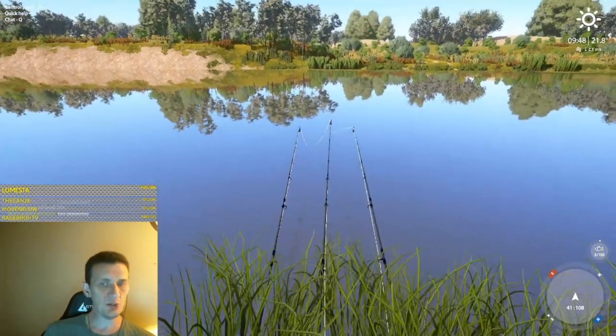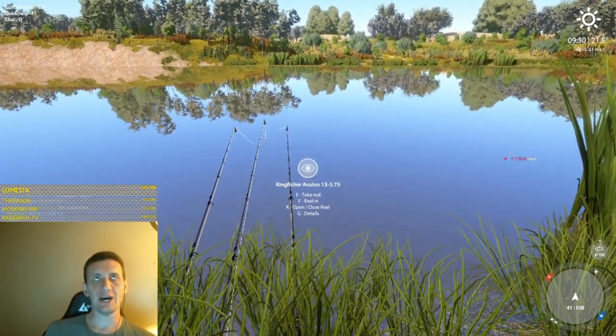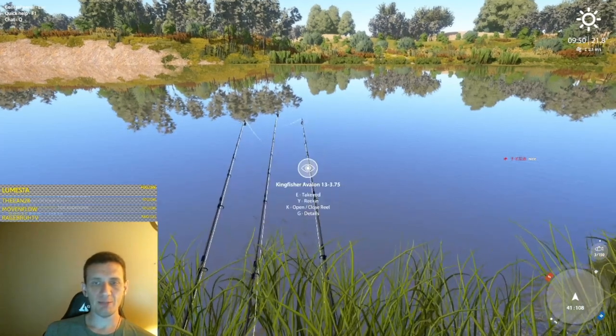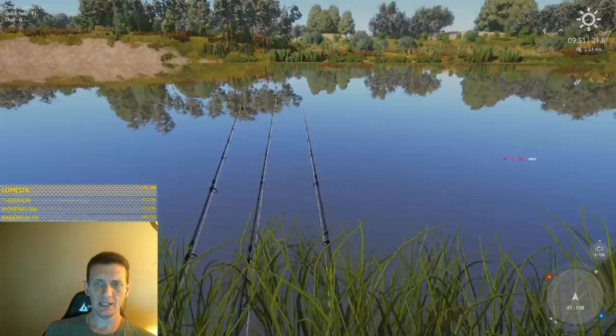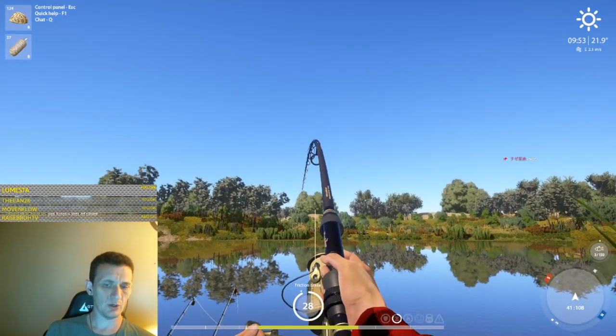So yeah, let's go do Belaya next. The tricky part with Belaya is timing it right. Like, are we gonna fish overnight here? Oh, wait, hold on. Hold everything.